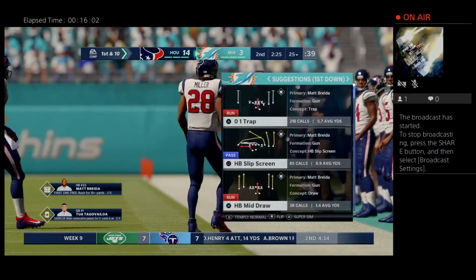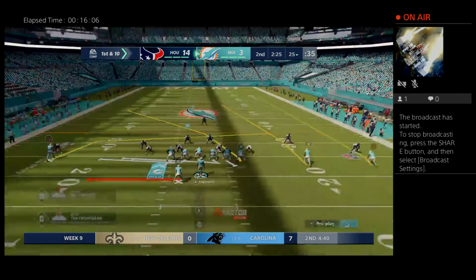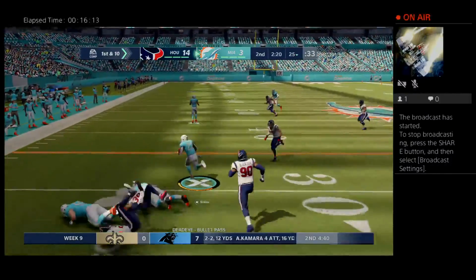At their own 25-yard line. Matt Breed in the offense heading back out. He's just been looking for some space. I'm not going to pin it on him or the offensive line, but they need to get this run game going better. Sometimes you just have to credit the defense.